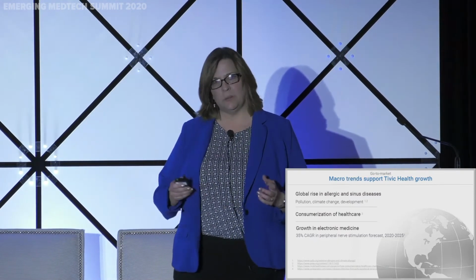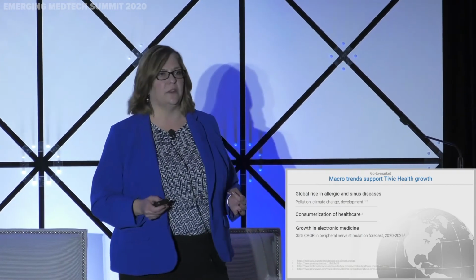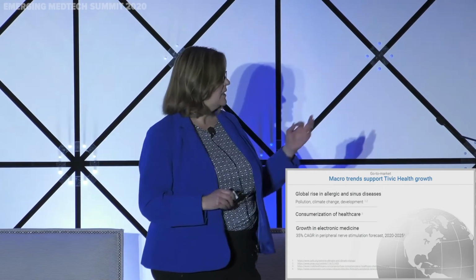There are some serious macro trends that support our business case. One is the global rise in allergic and sinus disease due to development, pollution, and a number of other factors. It's also the consumerization of healthcare. So you might not have picked up on it, but this is an over-the-counter sale. And we'll talk about our go-to-market, but this is because consumers are increasingly responsible for finding their own healthcare solutions, particularly when it comes to quality of life. And finally, we're in an era of high growth in global electronic medicine.